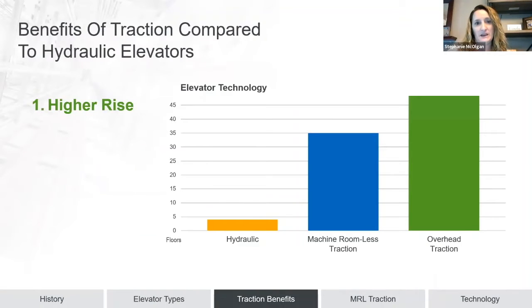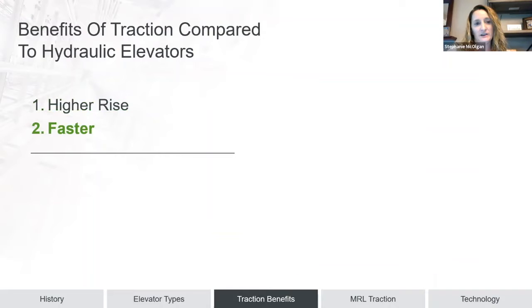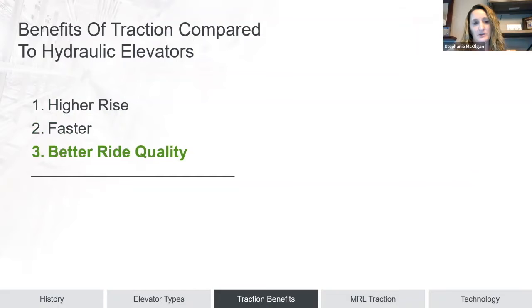So some of the benefits of the traction elevator compared to hydraulic elevators are that you can get higher rises and faster elevator speeds. A hydraulic elevator going at 150 feet per minute is actually slower than the traction, because the oil has to push up through the pipes to get up to 150 feet per minute, whereas traction elevators are going to take off and get up to speed right away. So we're not relying on any type of oil. You also don't need that sump pump with an oil separator, because there is no oil with a traction elevator. You get a better ride quality.